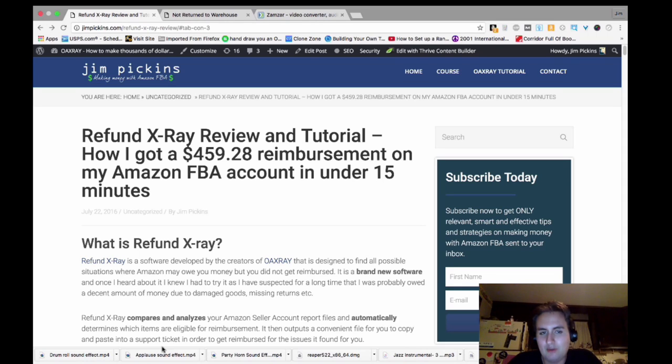REFUND XRAY, this is a brand new product, and basically what this does is if you are an Amazon FBA seller, this will look at your reports and it will find multiple different types of reimbursements that you may be eligible for, and it looks into 4 different things all together, okay? And when I heard about this, I was pretty excited because I had a feeling that I was probably owed a decent amount of money.